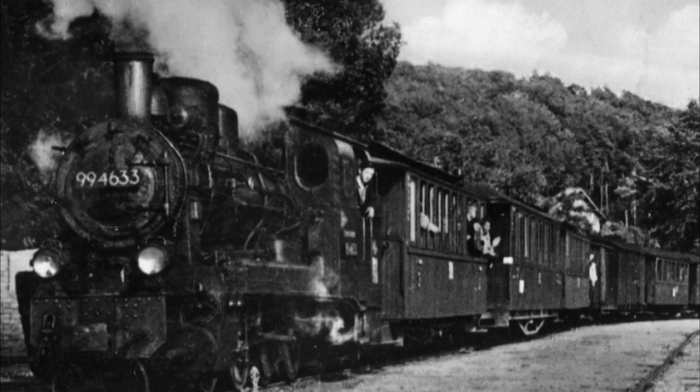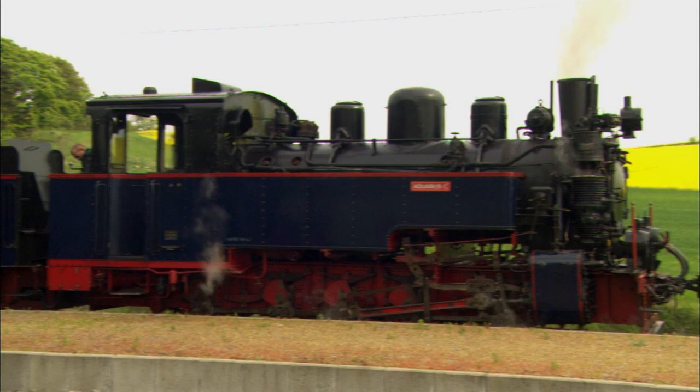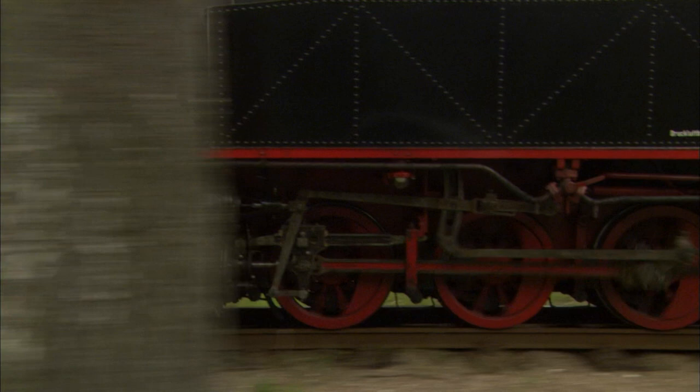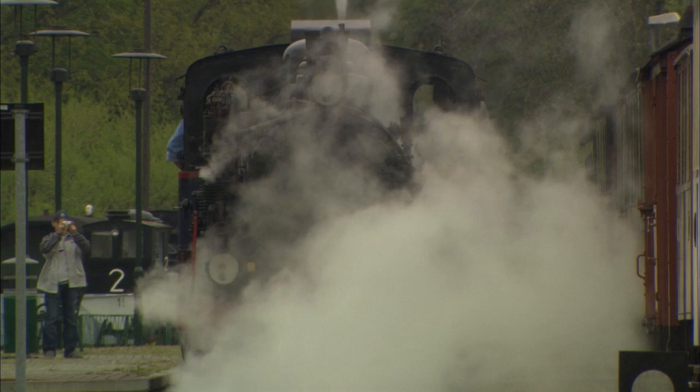In the 1980s, three big 2-10-2 type 7Ks were brought from Saxony to Rugen. They were really much too big for Rugen, but at that time the DR only had these locomotives to upgrade the rolling stock here. In the past 20 years, every one of us on the staff learned to run these locomotives. We had to. And today, they are still workhorses here, especially in our busy season.